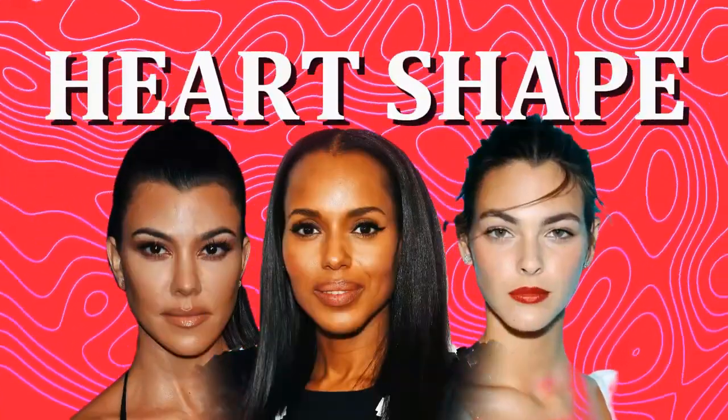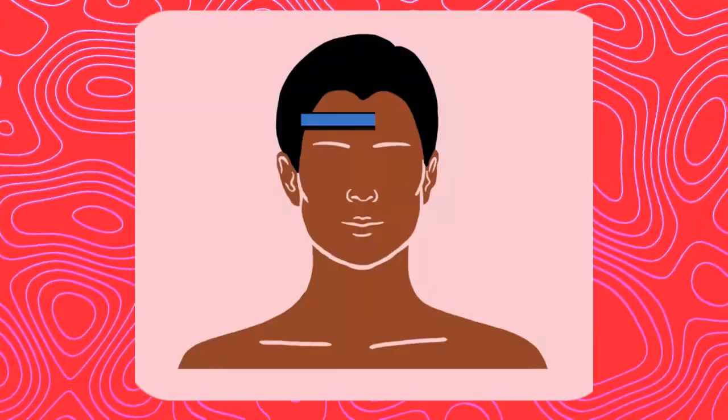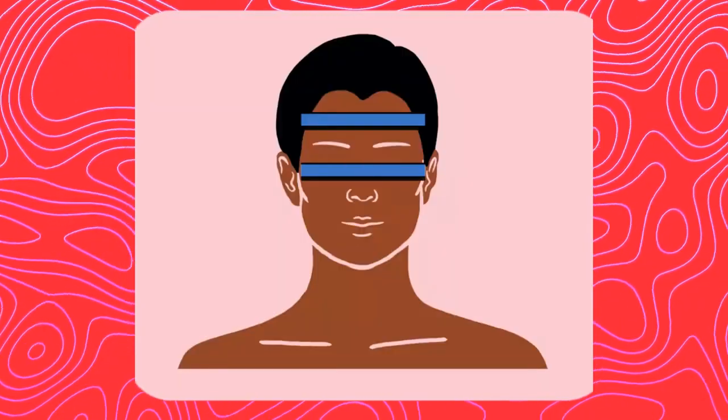Moving on to the heart-shaped face, emphasis is placed on the upper portion, with a wider forehead compared to the jawline. This results in a prominent forehead that can be as wide as the cheekbones or even wider, while the chin is distinctly pointed, resembling a V shape. Notably, this face shape features a prominent hairline with 2 round shapes.